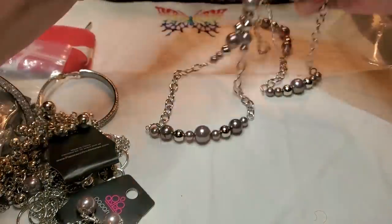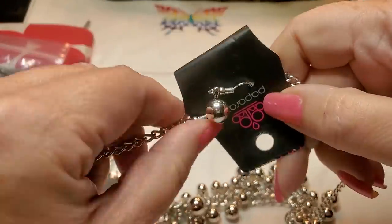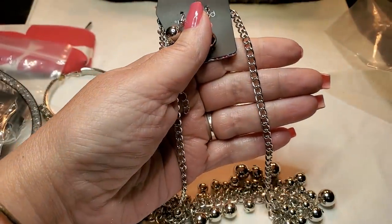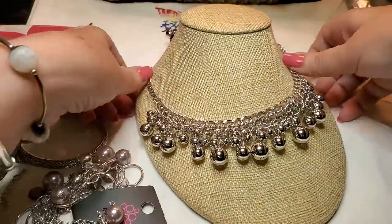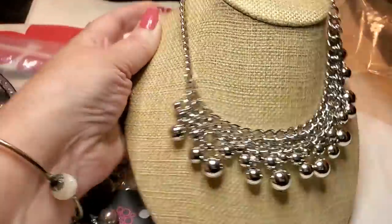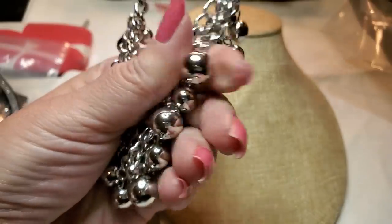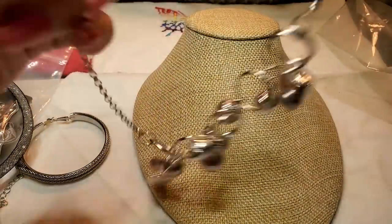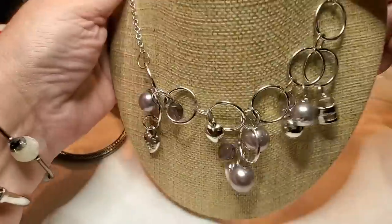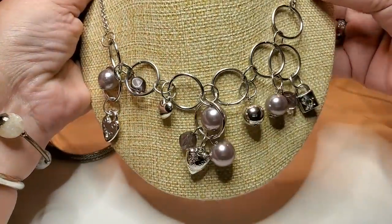Very nice. Okay. And then we have, oh, this one's cute. We've got some silver balls, earrings. Those are cute. And then little beads. I like that one. Yeah, that one's super cute. And like I said, they're not as chintzy as they used to be. See how nice the chain is? So that's really nice. Cool. And then here is another one. These are the earrings. Faux pearls. Oh, this got a little lock. There's a heart, another heart, a heart with a lock. That one's cute.